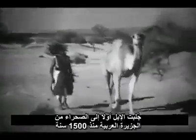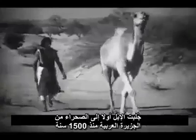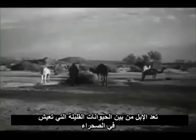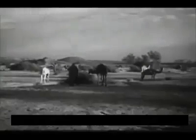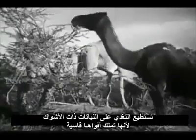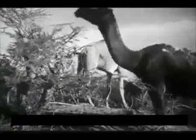The camel was first brought to the Sahara from Arabia 1,500 years ago. Because they can live without water for a long time, camels are among the very few animals on the desert. They can feed on the thorny plants which grow in the nearly rainless desert because their mouths are tough.